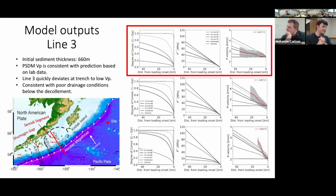So I'll go through these models a little bit slowly since there's a lot here. The first plot on the left-hand panel at the top is showing the direct output of this model, which is the degree of consolidation. Basically what this means is that at any point along the transect, you will have compression of the sediment, and that compression is being shown relative to a fully undrained or a fully drained case.